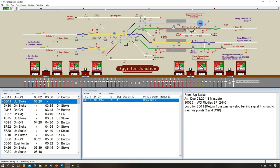This signal number 5, although it's shown before this crossover, actually applies for trains going from the GN dock onto the up GN, and also trains from the down GN reversing and going over that way. Can't use this section for shunting, unfortunately. So I've got the ground frame back. I must get that locked in the frame, number 30, so I don't forget. If we had a train accepted from Etwell, you wouldn't be able to release the ground frame because it's in clearing point. But once the train's come to a stand, which it has there, then you can operate the ground frame.